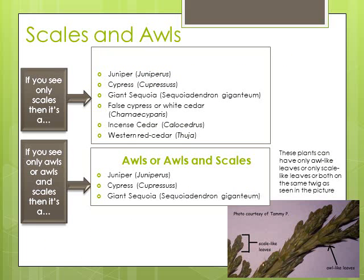So if you see only scales on a plant, you either have a juniper, cypress, giant sequoia, false cypress or white cedar, incense cedar, or western red cedar. If you see awls, or awls and scales on the same plant, then you have a juniper, cypress, or a giant sequoia.